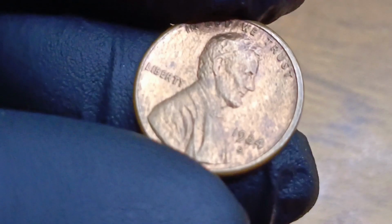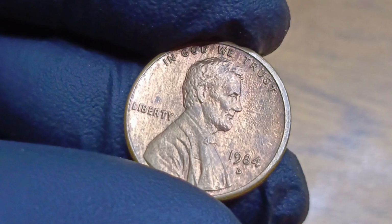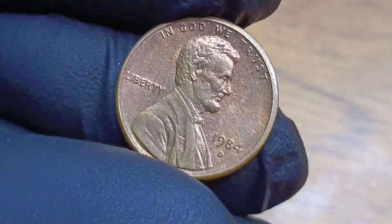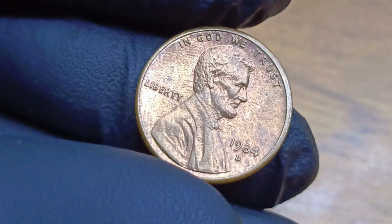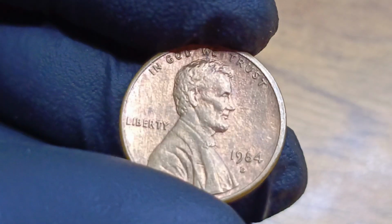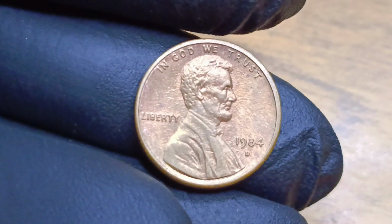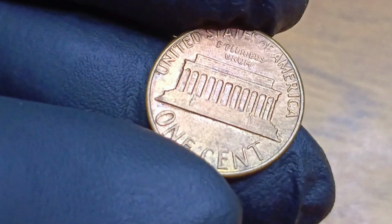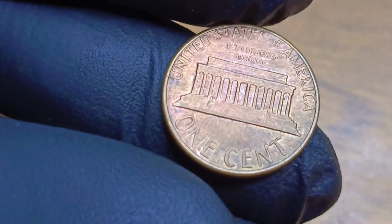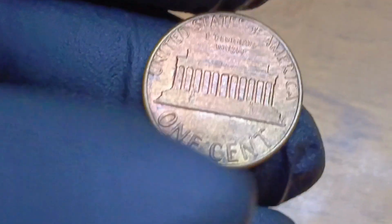Other potential errors include a fold-over strike, where the planchet folds during striking, creating a bizarre, doubled coin, and such an error in 1984 D could be worth thousands due to its rarity and dramatic appearance, though no documented examples exist. A uniface strike, where one side of the coin is blank due to a planchet resting on another during striking, is another rare error, potentially worth $500 to $1,000 for a 1984 D penny, as collectors value the stark contrast of a blank side.